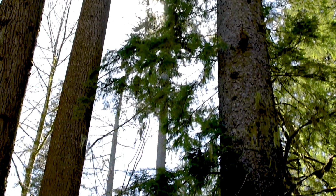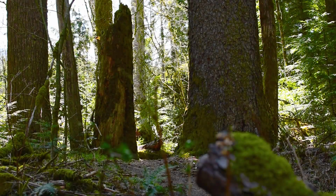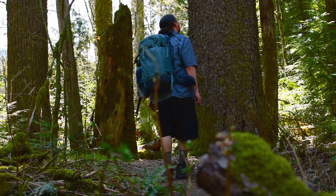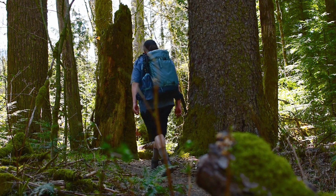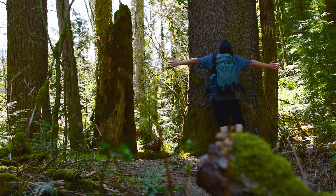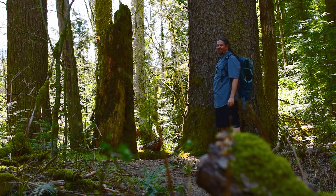Welcome to the Federation Forest State Park, located about 15 miles east of Enumclaw, Washington, on the banks of the White River. Those are some big trees there. This state park features numerous old-growth trees, including Douglas fir, western red cedar, Sitka spruce, and western hemlock. That's impressive.